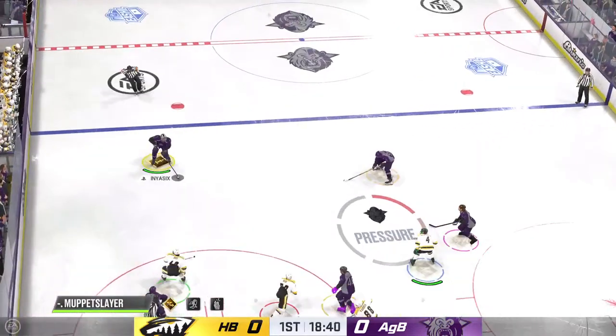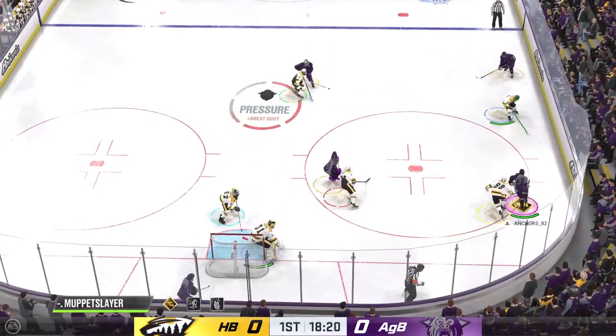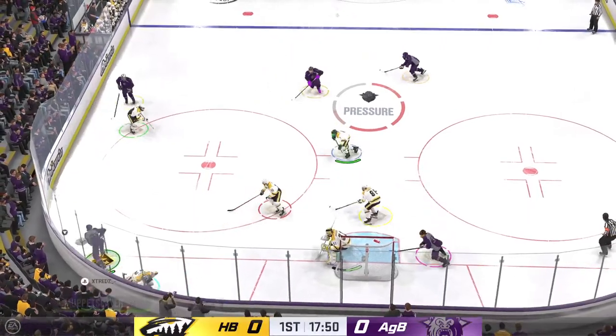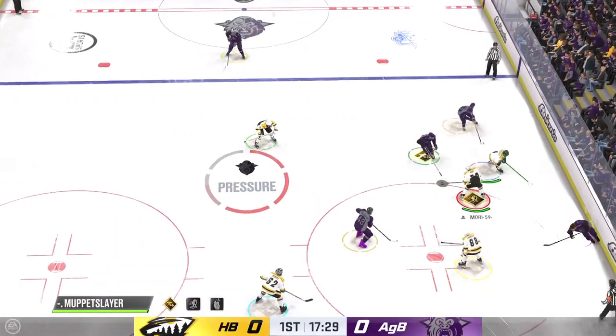The 67s will go to work here in the offensive zone. And he gets just enough to keep it out. I love that he continually shoots the puck from distance, but shoots with a purpose. He knows that he may not always score goals, but he's going to create a lot of chaos net front.